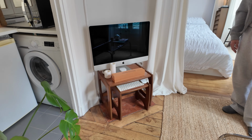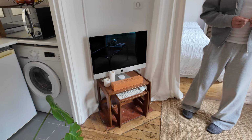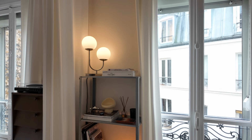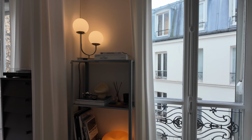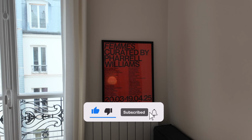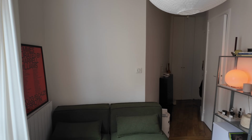I like it to be a bit retro, with some 70s inspired vibes. I like a touch of color as well. I really like metal and metal details, some vintage accents as well. So yeah, that's the main area where I live. It has not always been like this.